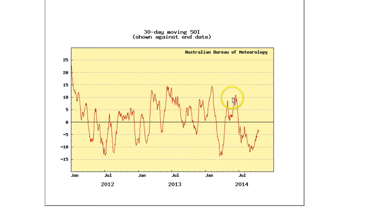Things backed off a little bit in the May, June time frame, and then here we go, went negative again, kind of backed off a little bit recently in that just little downturn there. That's the past 5 or 6 days of negative SOI numbers.